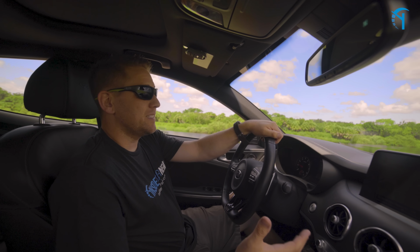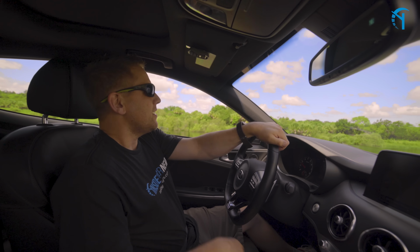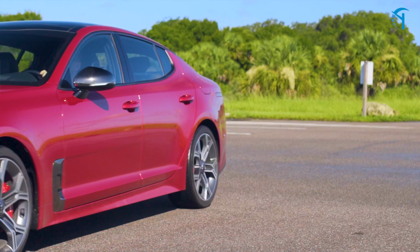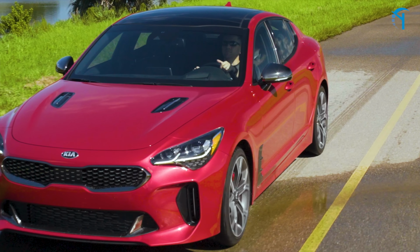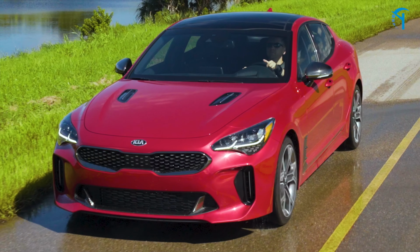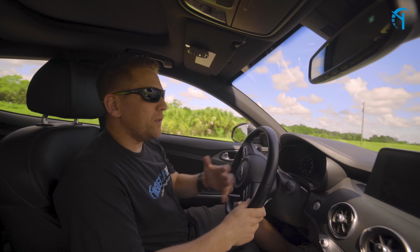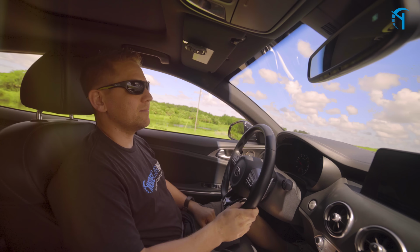Now besides the tech inside the 2018 Kia Stinger GT, you also have tons of safety doodads. Things like your rear view camera with dynamic guidelines, rear park assist, rear cross traffic alert, lane zone alert, automatic cruise control with full stop and go, which means in traffic the car stops for you and picks up again when traffic starts moving. You also have lane keep assist. All these goodies are going to keep you and your family safe while having a hell of a good time driving this thing.